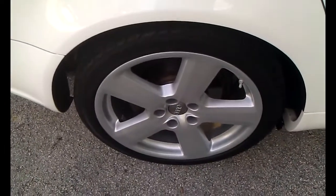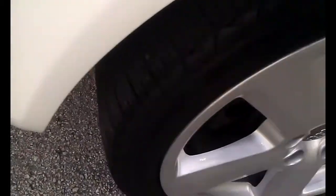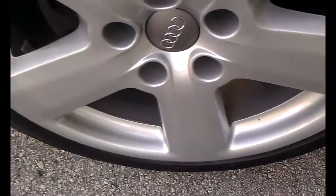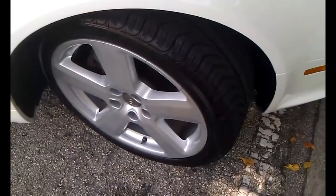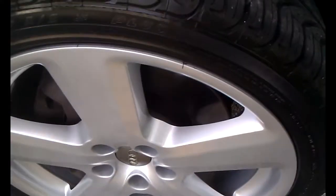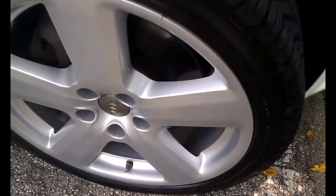Look at the rear passenger side tire. Let's take a look at the tread on there. Good amount of tread on there. Look at that. Perfect. Rim is in great shape. Extremely clean. Look at that. Beautiful condition. And look at the front tire on the passenger side. Tread is in really good condition. Good amount of tread on there. Very nice. Rim is in great shape. No marks, no scratches on it. Perfect condition.